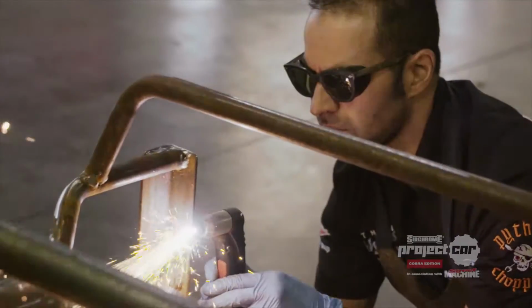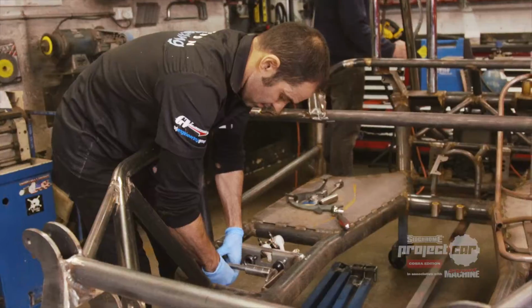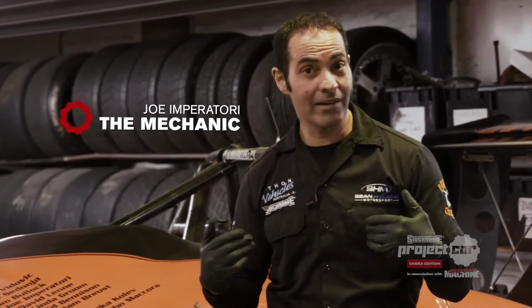This is going to be one-of-a-kind Cobra. The man responsible for hand building this Sidchrome project car is Joe. He's George's trusted mechanic and has a real passion for his craft. If you can't do it, get out of the way, because I'll do it.